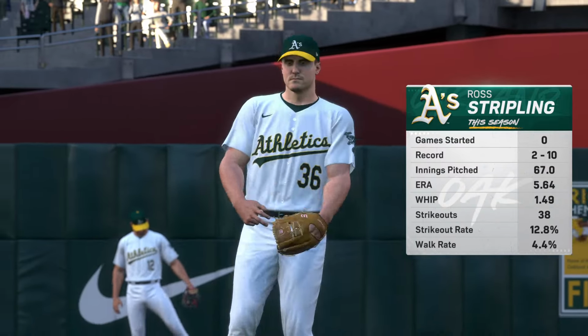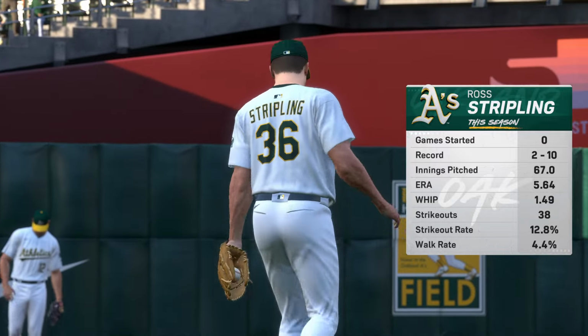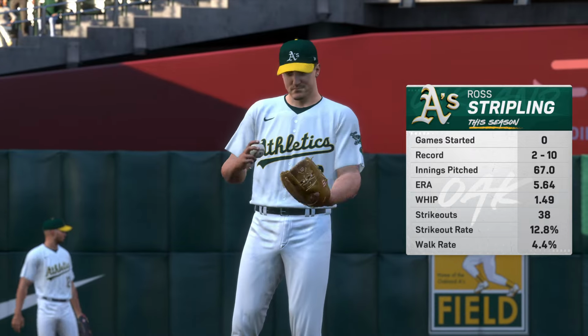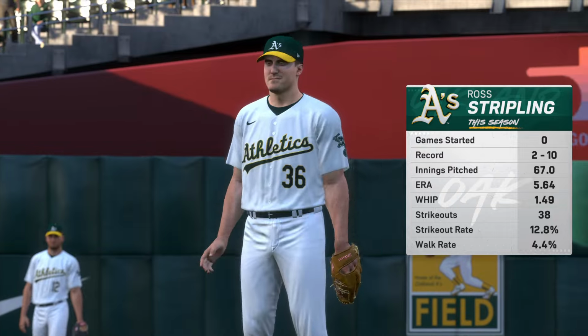Just about ready to go. And on the mound now, Ross Stripling. And Chris, he's a guy that gets better when things get tough. Well, he's been giving up a lot of hard contact this season. I mean, coming in, guys are hitting comfortably in the high .200s.